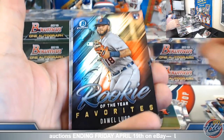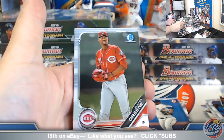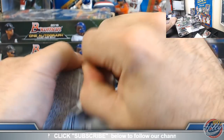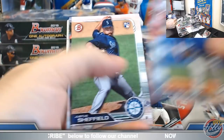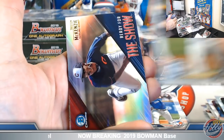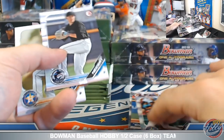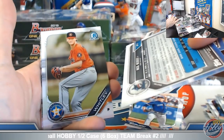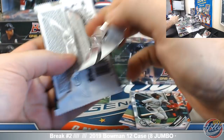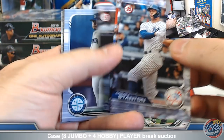Dal Lugo. Is this a color? No, just looks like it has color in it. Pretty cool. I assume there's probably a slightly better ratio on the jumbos, but still got to probably be 1 in 8. My best guess, jumbos probably. Tristan McKenzie. Oh, that's weird. Two base in the middle. Okay. No worries, buddy. I was thinking the same thing when I looked up and saw your question there.